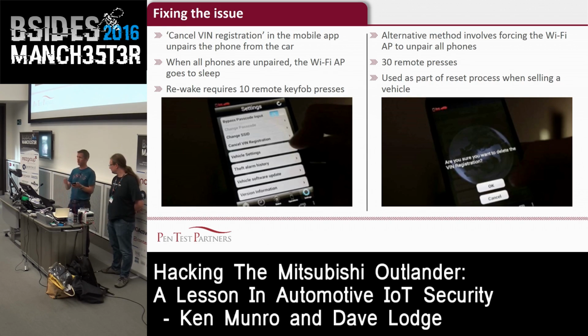You can only re-wake it by pressing the remote control key 10 times, and that then puts the access point into a pairing mode again. So it's really easy to fix. We published that and said that we fix it with 10 presses. Mitsubishi then published a solution that involved pressing the remote 30 times. Okay, fair enough. The dealers apparently use that process when you sell a car to a dealer and they're reselling it. They go through this 30 key press thing and it resets the car back to factory, which is cool. It's fine.